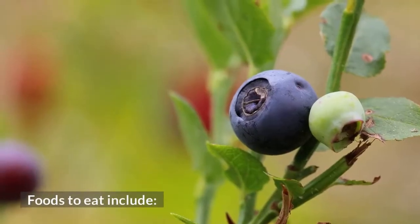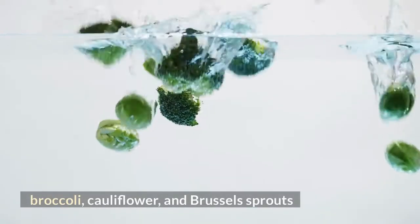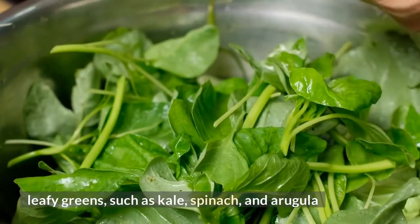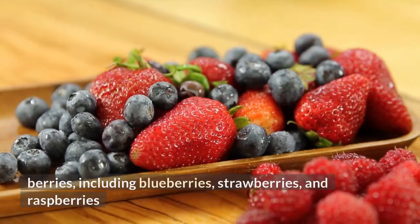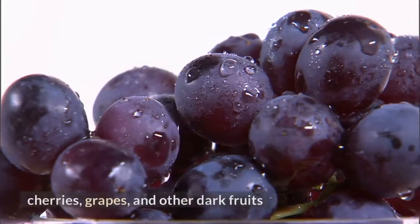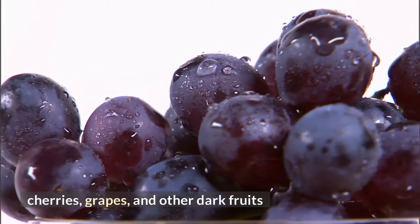Foods to eat include broccoli, cauliflower, and Brussels sprouts. Leafy greens, such as kale, spinach, and arugula. Berries, including blueberries, strawberries, and raspberries. Cherries, grapes, and other dark fruits.